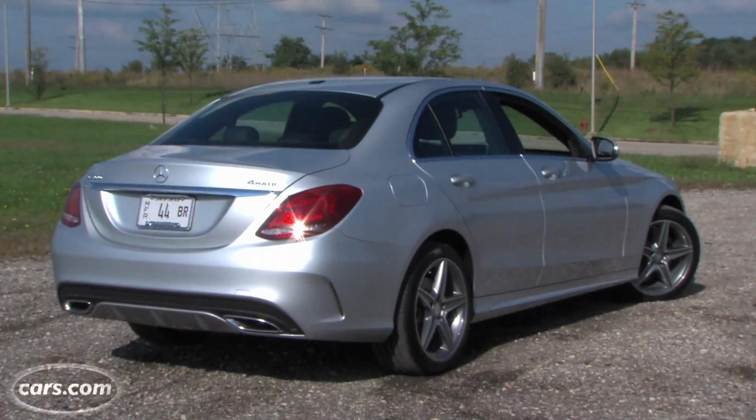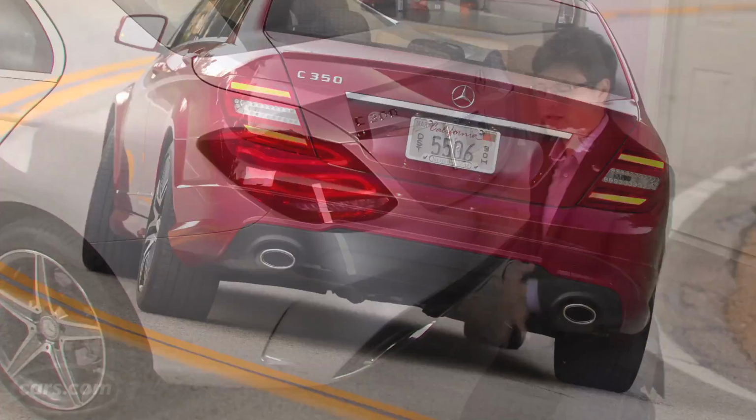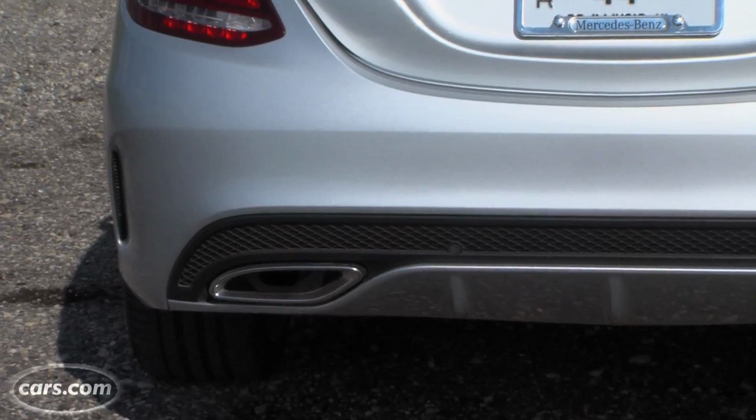Probably the biggest improvement in terms of styling comes in the rear. The last C-Class had this stacked, not really cohesive rear design. Much more flowing here, much more unified between these taillights, coming all the way down to the tail pipes, which poke out of these bumper openings.